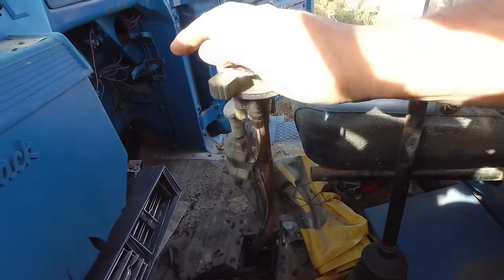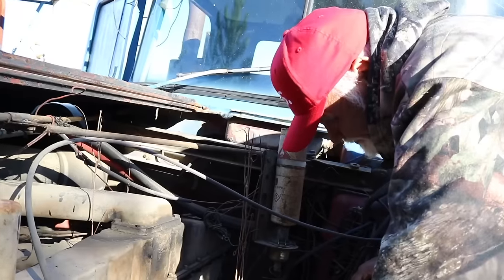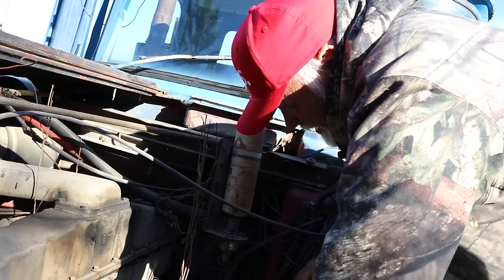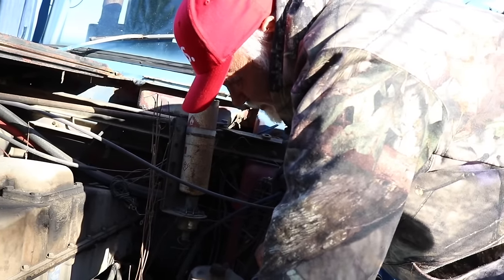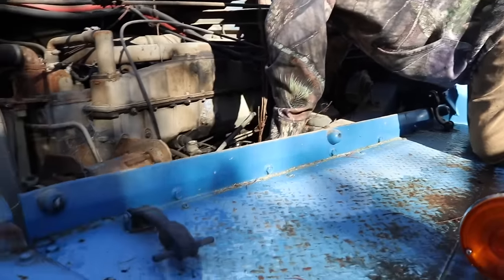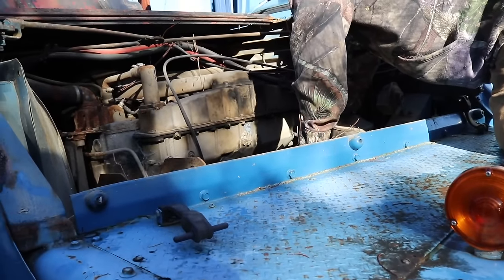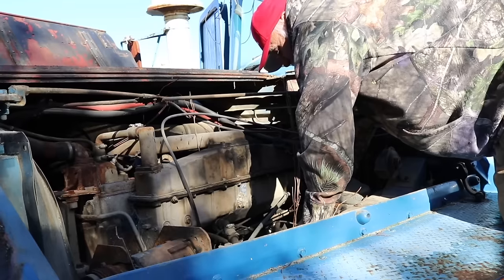All right, we're gonna have to get fuel to it, Hank. I guess if you'll hand me maybe a crowfoot wrench, I can probably take this fuel line off, see if we're getting fuel to that filter. Okay. Start it with ether and see if it'll pick up. You want to try that? We can. All right.